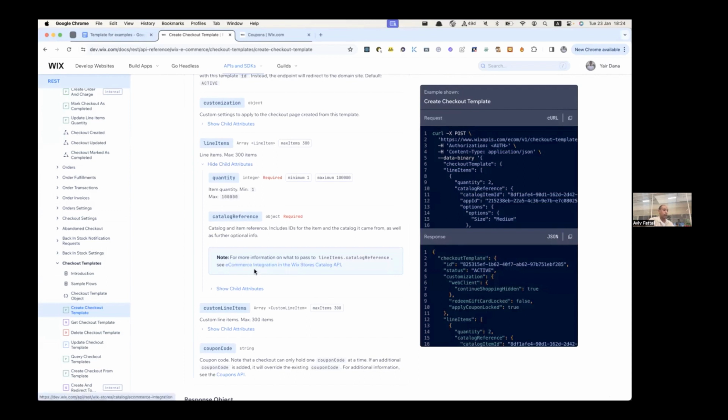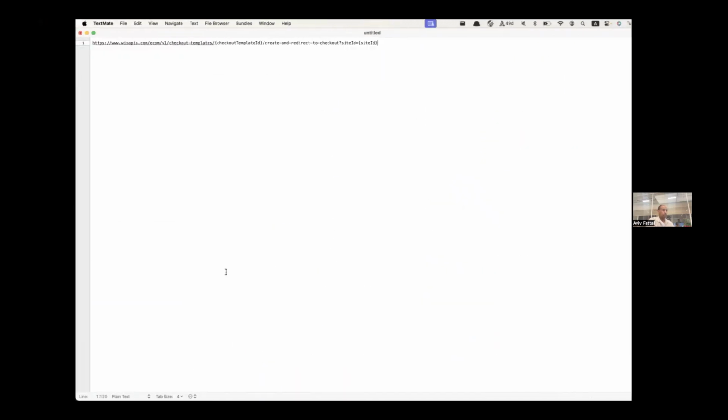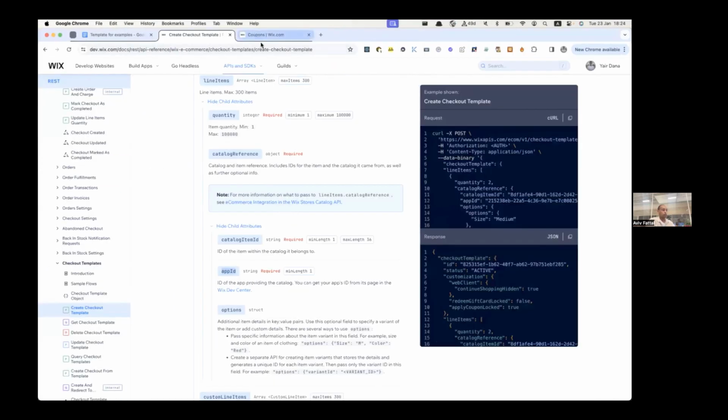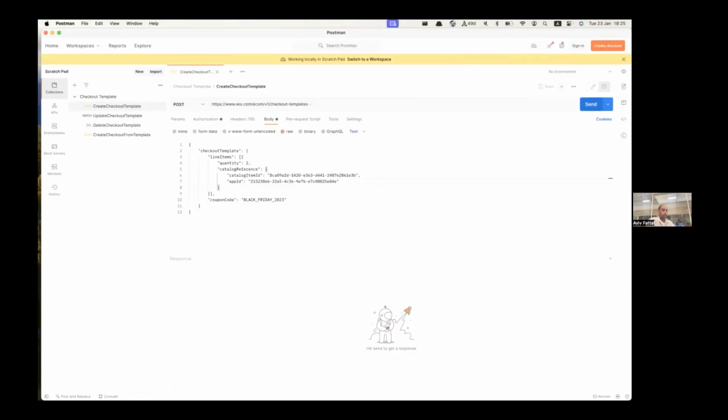There is an instruction on how you can integrate with the catalog, and you should provide the catalog item ID and the app ID. So I already created the request body, a checkout template with 1 line item, quantity 2, and the catalog reference, which I already fetched from my site catalog. And the coupon code should be the coupon code that the merchant generated in the coupon page inside the business manager. So Black Friday 2023. So now let's try to create the checkout template.